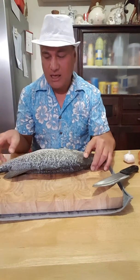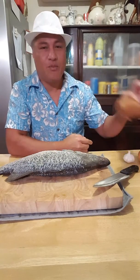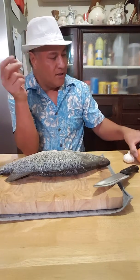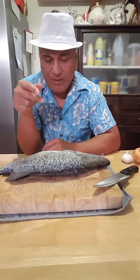I'm making barramundi with potato chips and a mushroom sauce to go with it. But now I'm going to have to cut this fish.